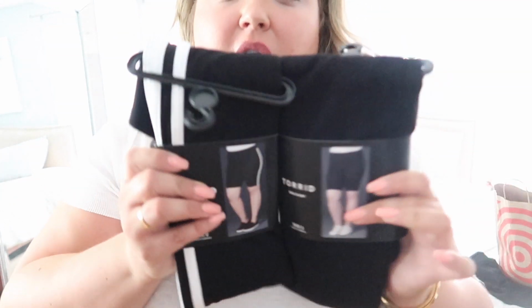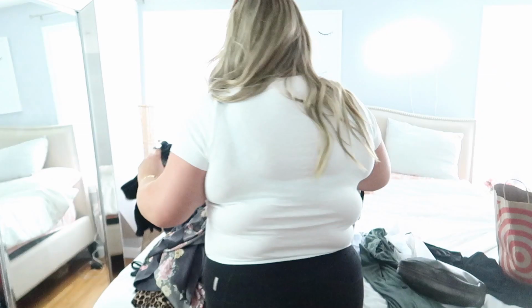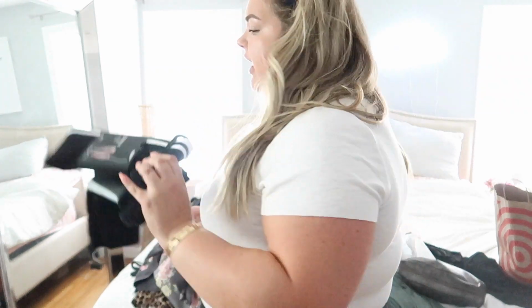This is crucial. Bike shorts. I've been having a hell of a time. We talked about this at the meetup. Finding cool biker shorts to wear that are super trendy, that are so popular. I have not tried these kinds before. I bought a different pair from Torrid online and they were athletic. These are like the jersey cotton that they make their leggings with. So I got one with stripes, one regular, because they were buy one, get one half off. I will let you guys know how these go because I love the trendy look of biker shorts with an oversized t-shirt. I think they're really cool.